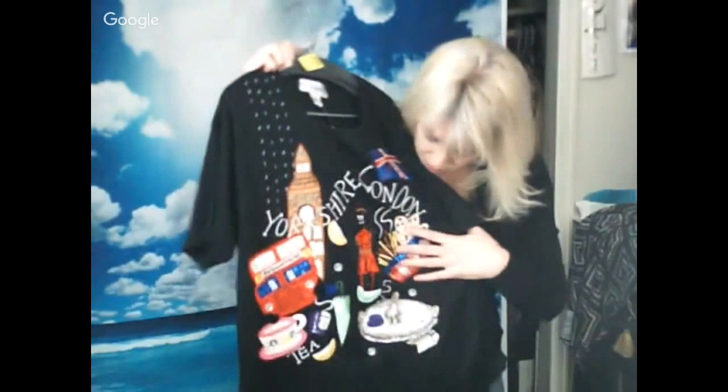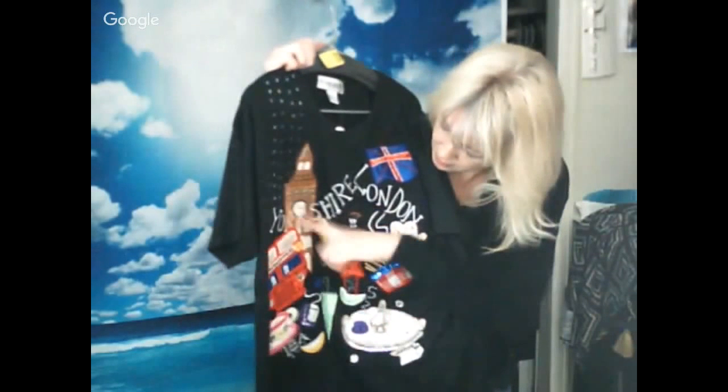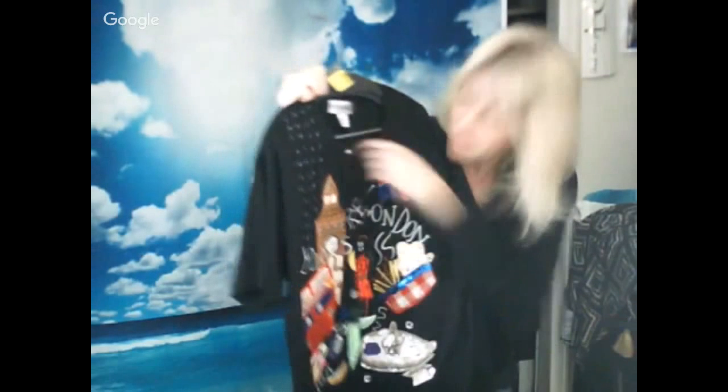The London Buckingham Palace, fish and chips, some other iconic symbols. I guess that's the Big Ben clock. Is that it? Is that over there? Yeah, okay. So anyway, and it was new with tags.